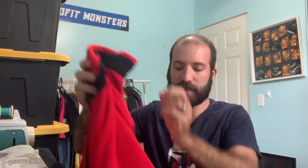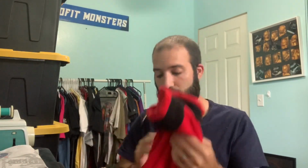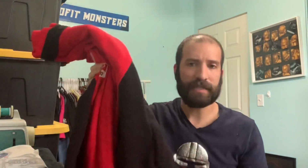You can see the Marlboro tag there, so you can tell it's vintage, and it's got the little patch on it. I don't know why, but people really like the cigarette stuff, the Marlboro stuff, the hats, the sweaters. They tend to sell really well. Anytime I get one of these Marlboro jackets, they sell relatively quick for me.